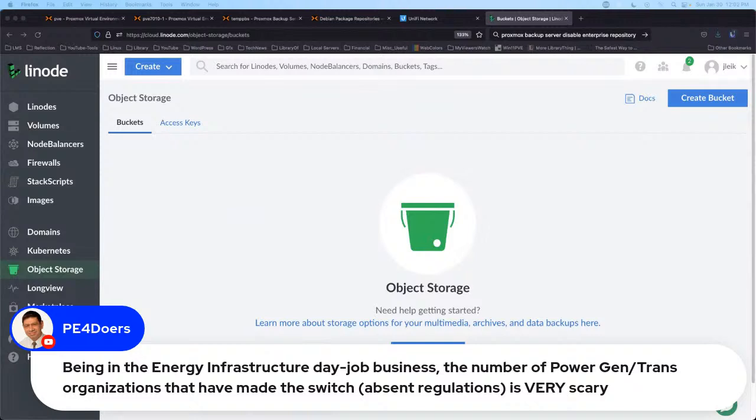Being in the energy infrastructure day job business, the number of power generation and transmission organizations that have made the switch, absent regulations, is very scary. Yes, that's something I followed as well. And the number of SCADA systems that are being retrofitted to be accessible over the public internet is that of nightmares.